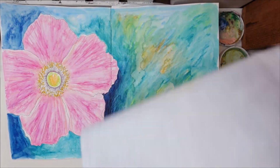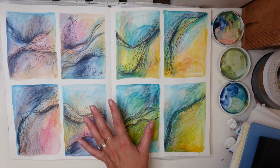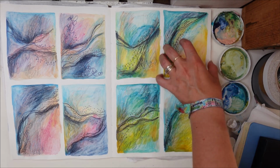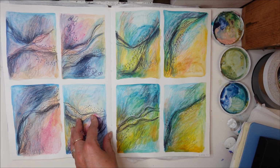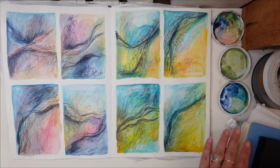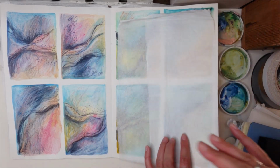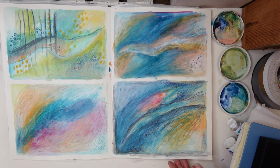I then really started to delve into abstract and thinking about how can I create an abstract composition. So these were more like little studies and just playing, absolutely just playing, using the supplies that I've got, trying to be more free, trying to just let loose on the page and just let things happen and see what I like. And I did quite like these experiments. I did not like these experiments.